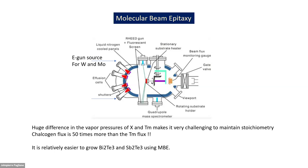You can precisely monitor the flux of atoms coming from these sources using this beam flux monitor. That's the beauty of MBE. So you can precisely control how many atoms you are putting on your substrate. And at the same time, you can monitor the growth on the substrate by using something called reflection high energy electron diffraction. So you have an electron beam coming at a glancing angle. It diffracts from the surface and you look at it on the screen here. So it tells you how the epitaxy is progressing by simply monitoring the RHEED pattern on the screen.